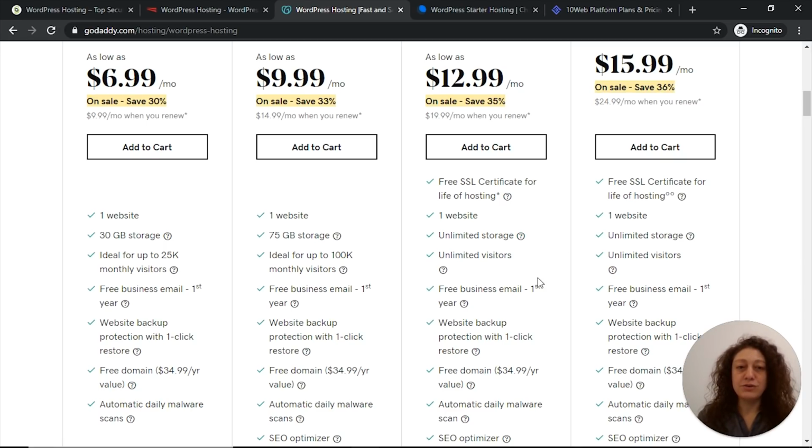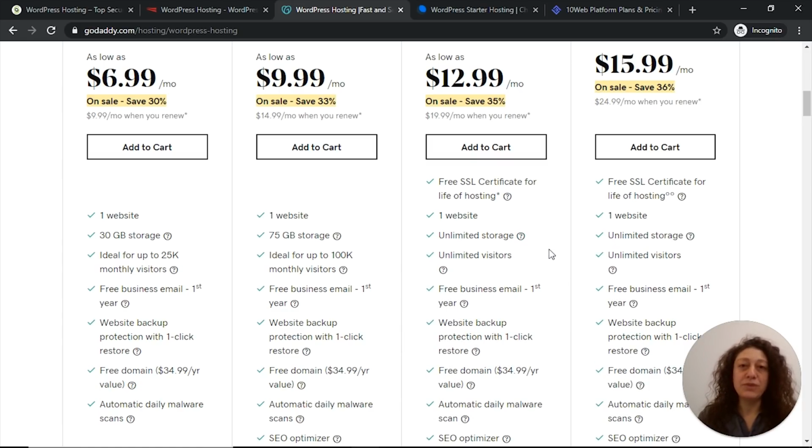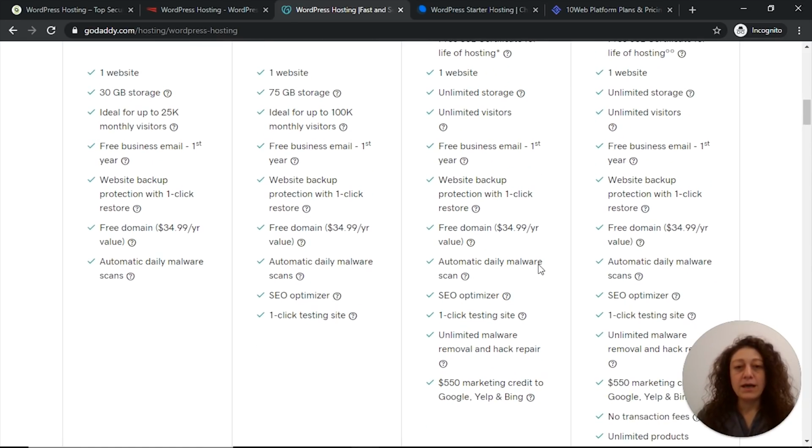However, as we know, there is no such thing as unlimited, and they will notify you and ask you to upgrade when they notice that you are using too much of the resources. And the same thing here, unlimited visitors. There is no such thing as unlimited visitors on a server. The server is finite. It has limited amount of resources.